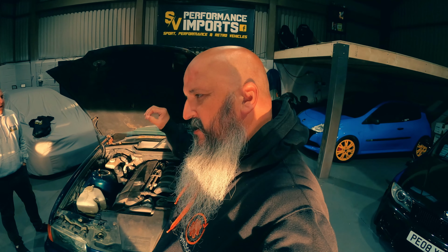It's ultra smooth. It's, in my opinion, probably one of the, if not the best engine that BMW have ever made as a daily driver.